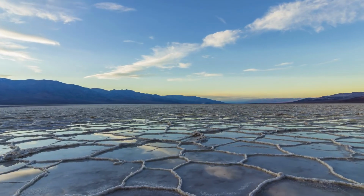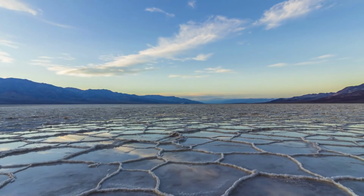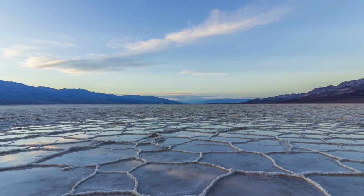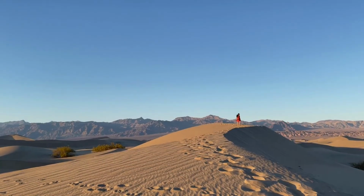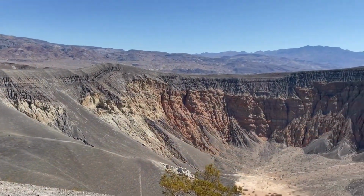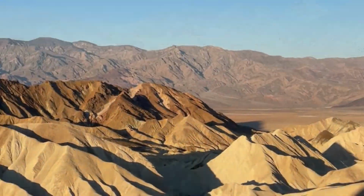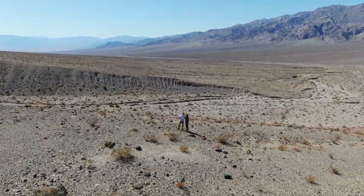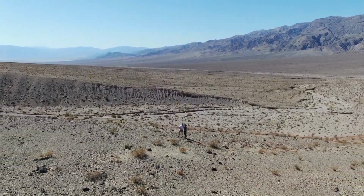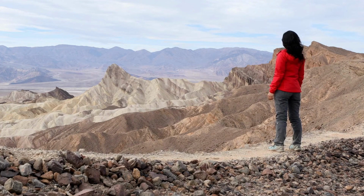It feels like you have traveled the world after a visit to Death Valley. This national park boasts epic landscapes, including enormous salt flats, rolling sand dunes, massive craters, rainbow-colored mountains, and rugged golden canyons. It is a bucket list destination. If you're looking for the must-see spots in Death Valley, you have come to the right place.